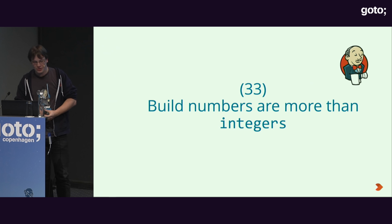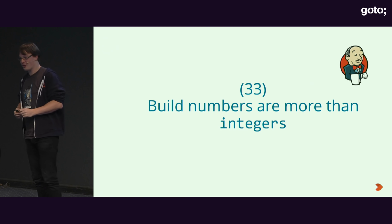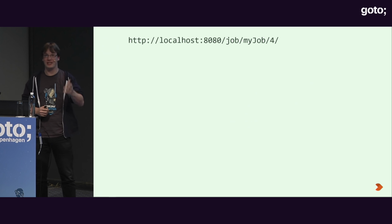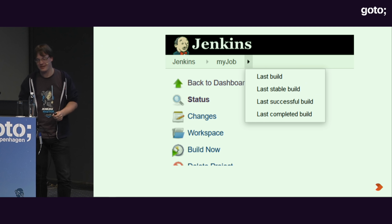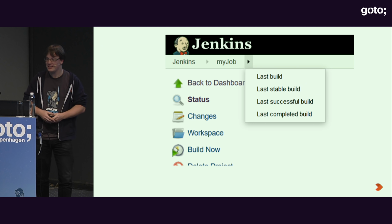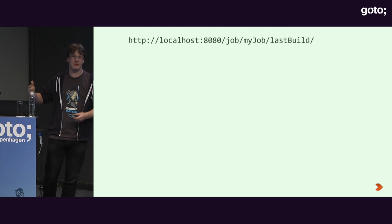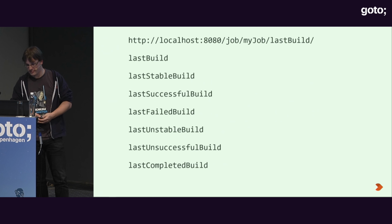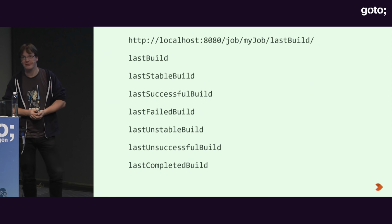Then another useful tip is that build numbers are more than integers. If you want to refer to the fourth build of my job, then you can use this URL, or if you use the GUI, then you will end up at this URL. But in the GUI, there's also a little drop-down, and you can select other builds. These also directly map to URLs. So if you just do my job last build, you'll get the last build. These are some of the options that are available there. This is also really useful to use together with the API.